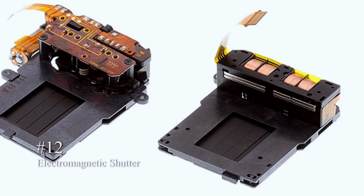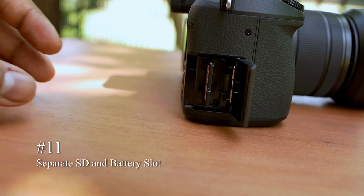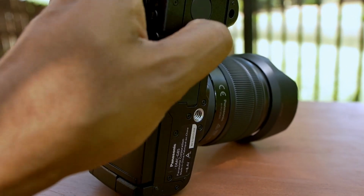Electromagnetic shutter mechanism. Now this shutter eliminates the shutter shock which plagued some of the older models. A separate SD and battery slot. If you've ever had this camera on a rig, being able to change out the SD card is really useful.